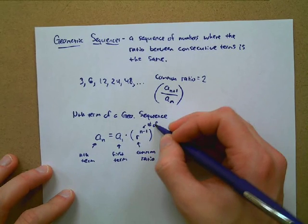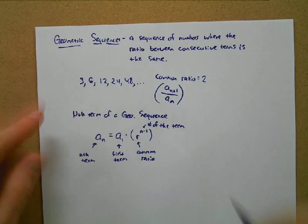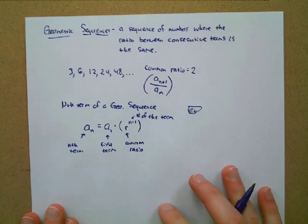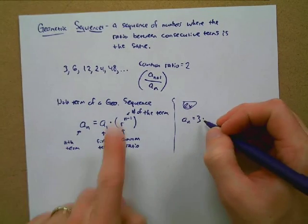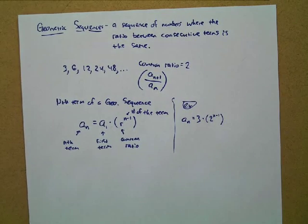So in this particular case, from this example here, our first term is 3, so just put 3 times the common ratio. Well, it's 2, right? So 2 to the n minus 1 power. So there's a generic formula for any term. If we want to find, for example, the third term in this sequence, the third term will be 3 minus 1, 2. 2 squared is 4. 4 times 3 is 12. And there's the third term, 12. Works. Questions on any of that?